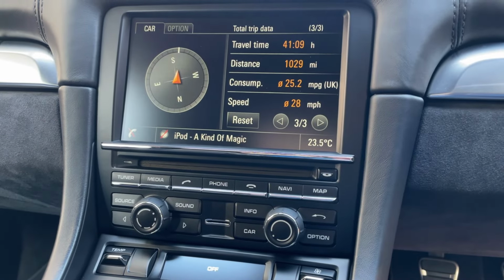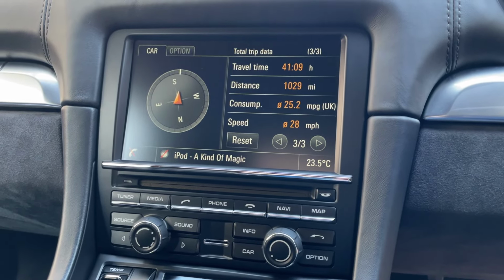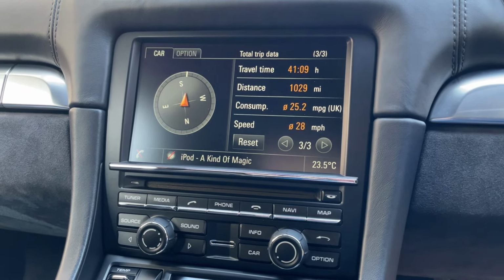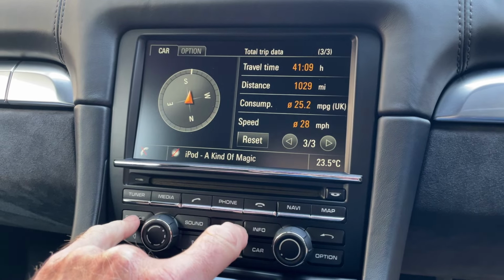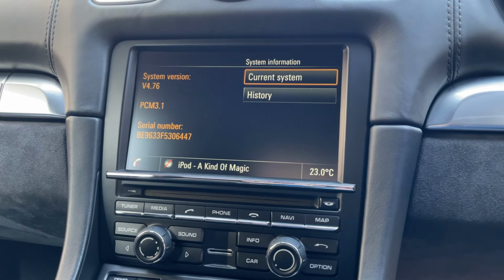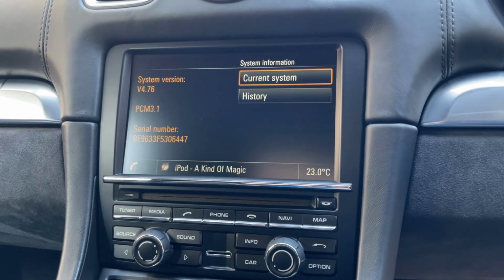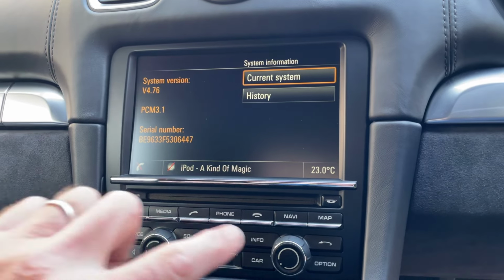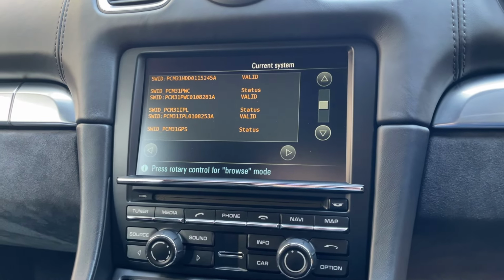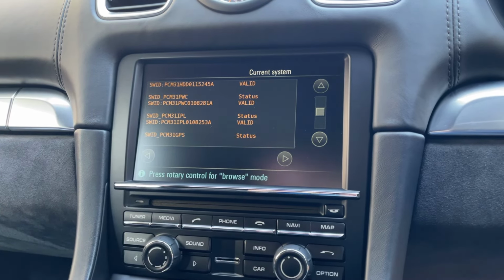Okay, so sometimes it helps to know what the firmware and version numbers are of your PCM, and we can do that with a sort of semi-hidden menu. The way to do that is to hold down 2 buttons simultaneously. We need to hold down source and info. If we press those together, we get a sub-menu. There it is, where you can see the PCM software version number 4.76, which I believe is the latest available for this version, which is 3.1. And then you can go into the current system and it shows you the various updates and the like that have been applied to your PCM. So you press and hold source and info and that menu comes up to look at your version numbers.